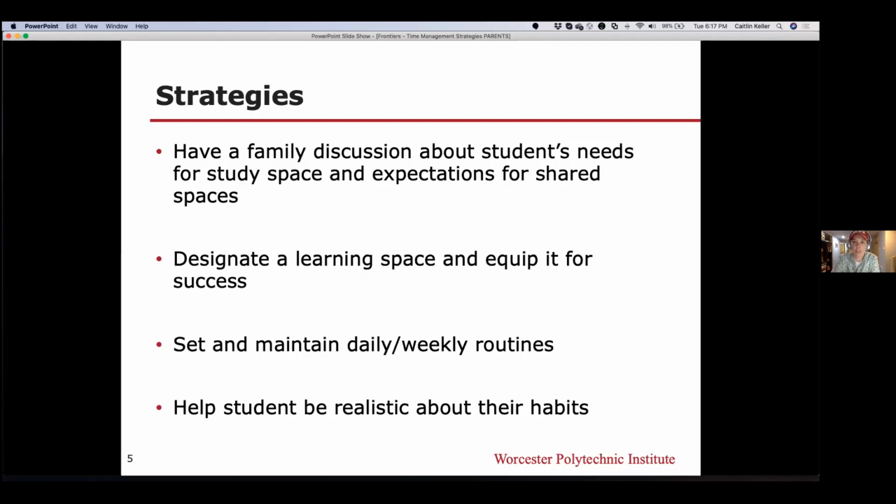I know that's not realistic across the board, but if they can separate their gaming devices from that, even if it becomes a little bit of a family norm where everybody puts their phone in a box in the kitchen for a couple hours in the morning so that everybody is learning to focus at the same time, leading by example can be really helpful. But having a space that they know they can go to doesn't mean that it needs to be completely secluded.